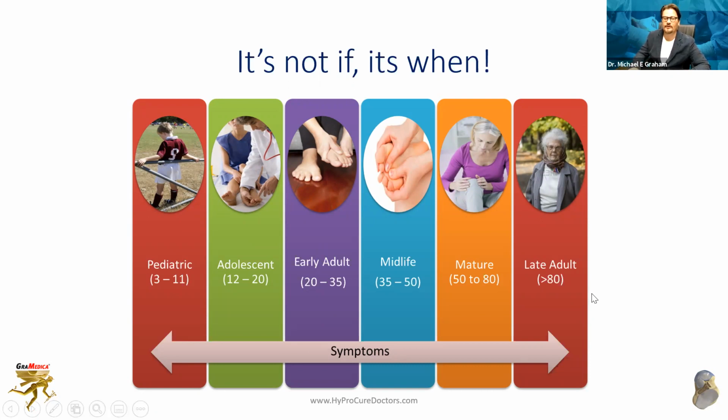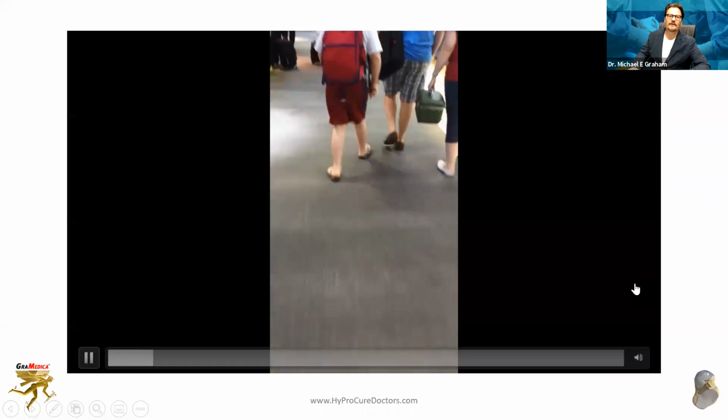Now, absolutely, there are so many children out there that have 0 symptoms with their foot and ankle. And maybe it's true that even in their adolescent, early adult, or even midlife, they have no symptoms whatsoever in their feet. However, we can't just have tunnel vision and only think about the symptoms within their foot and ankle. The foot's the foundation to the body. And if you have a misaligned foundation, that can have repercussions up the musculoskeletal chain. So let's take a look at this.